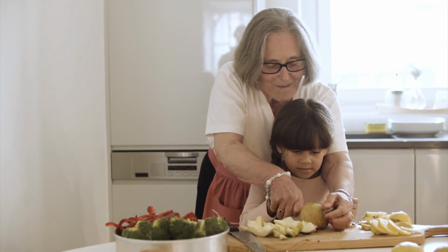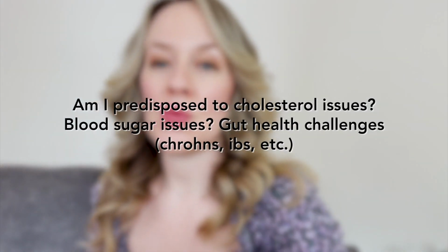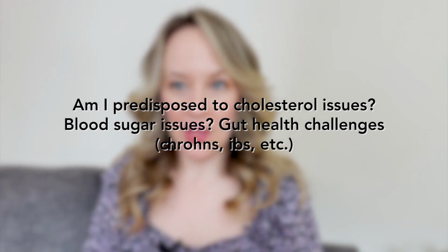I know we've all been told, just use a new cream or grab a new pill or do a new something. It's deeper than that. I know you know it's deeper than that. And these are the questions you have to ask yourself to start to uncover what's actually happening from the inside out. You have to look at your life holistically and start to ask yourself, what's my genetic history like? AKA, what's my family history? Am I predisposed to cholesterol issues, blood sugar issues, gut health challenges?